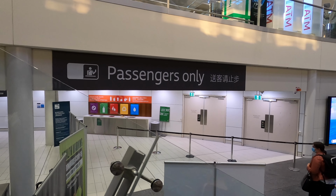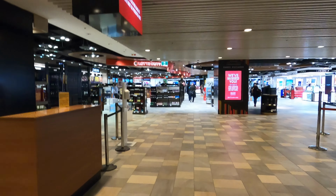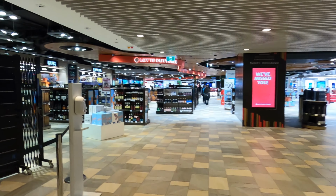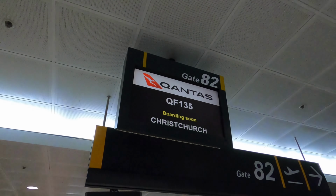Check-in is located on level 4, and you'll need to take an escalator down to level 3 to complete immigration and security. With immigration done, that can technically only mean one thing. I've now left Australia for the first time in 4 years.